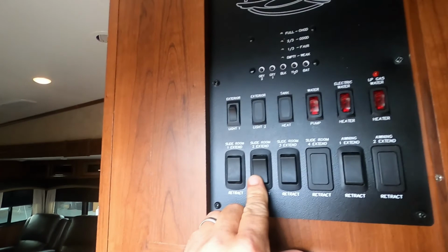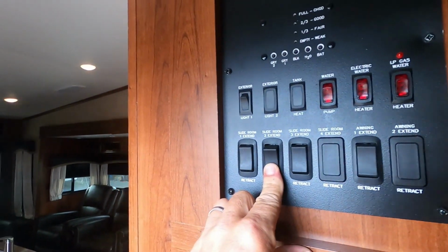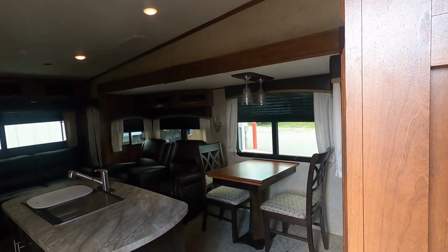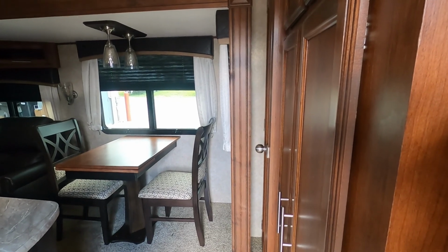Find out which one is the bedroom slide here. It's looking like number 1. That'll be the wardrobe slide. Again, make sure that door snaps back. That slide is in. You can close this door. Hit slide number 2. That's going to be our off-camp side. See the importance of every little inch, because they utilize them all.